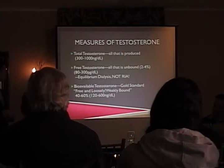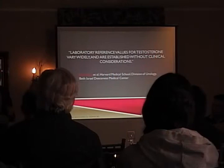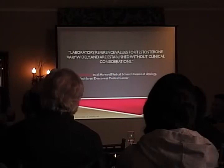And again, I go back to the fact that laboratory reference values are all over the place. They're just based on a nomogram of a 70-kilogram male sampled in a certain region where they were sampled. Everyone is different. Our metabolism is different.